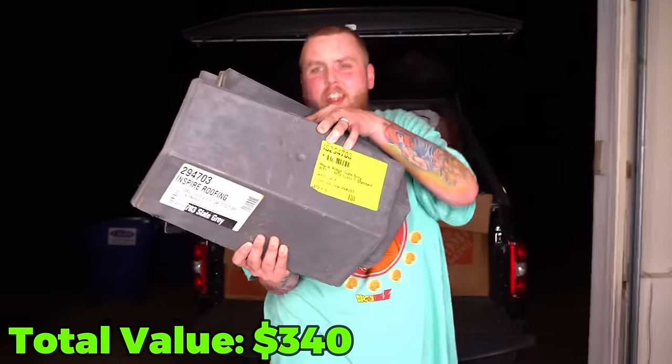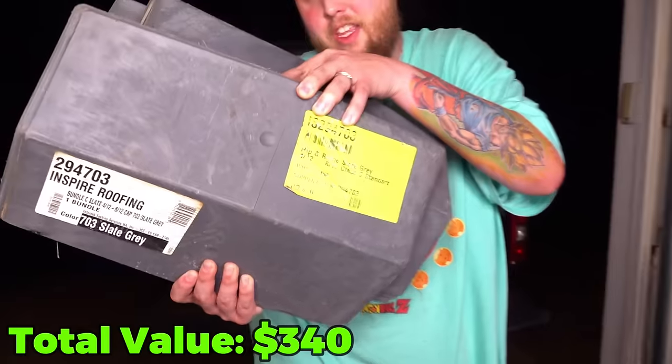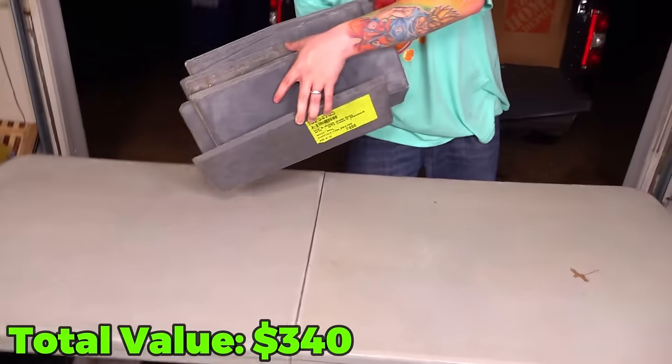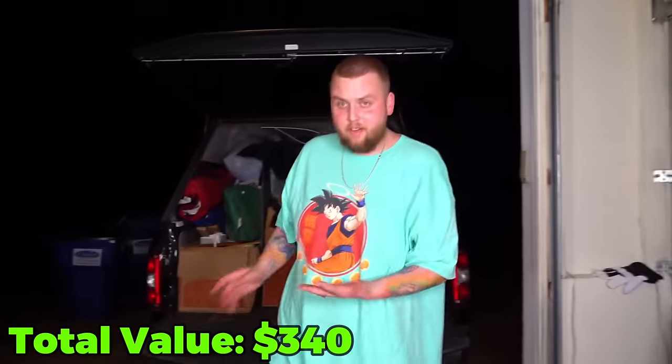Check these guys out. What do they go to? That looks like something to do with the roof, I'm guessing, based on the other thing. Does it say anything? Hip and ridge. That's all it says. Guys, if you know, let me know down in the comments. I don't know what that is.